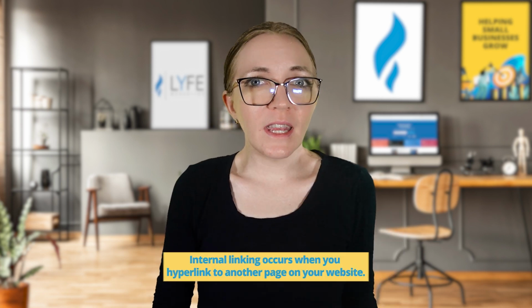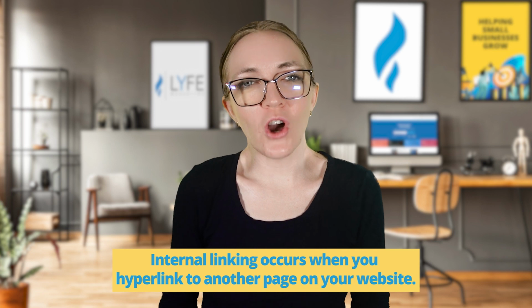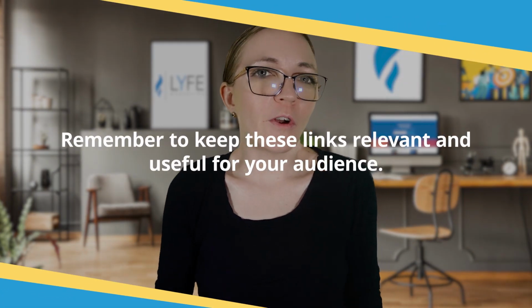Next with on-page SEO is internal linking. Internal linking occurs when you hyperlink to another page on your website. So if you're writing an article about 8 easy dinner ideas on a budget, and you're talking about ingredients for a certain recipe, you can link to a page with your brand new pasta sauce within the list, guiding people towards your product. Remember to keep these links relevant and useful for your audience.